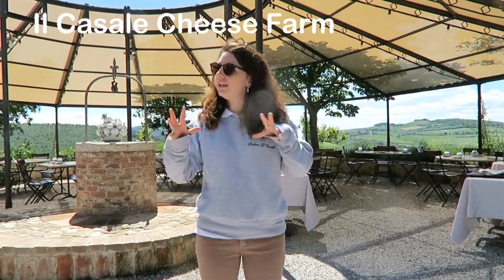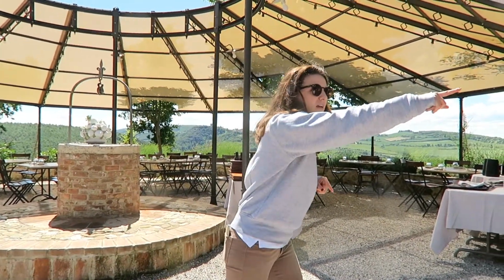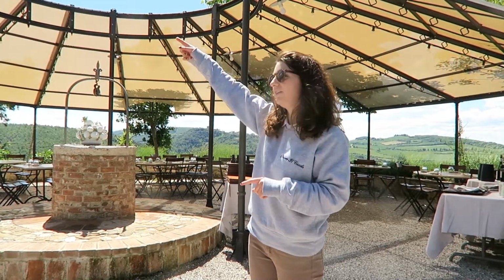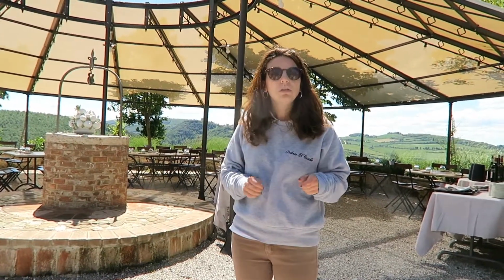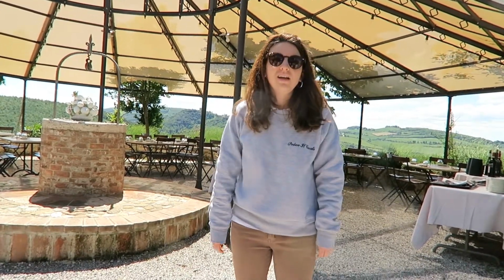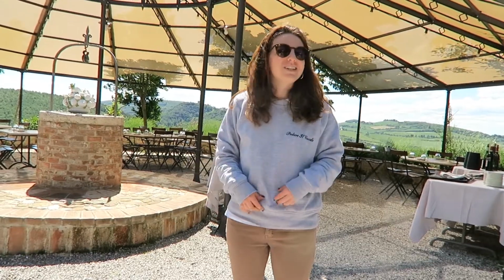Just to give you an idea where we are, the village up there is Pienza, you see from here, and Montepulciano is on the other side, of course we cannot see it. They walked this morning from Pienza, and they're walking to Montepulciano after lunch. By car it is 50 minutes.